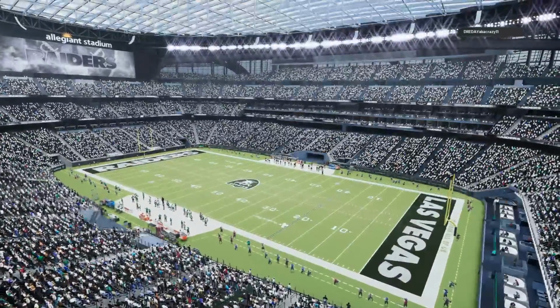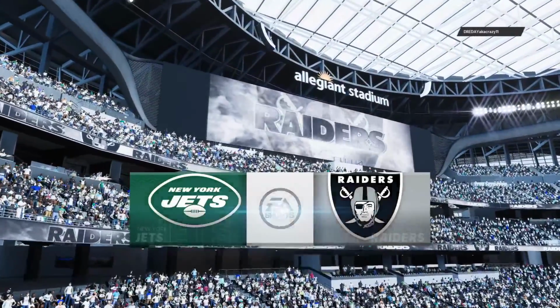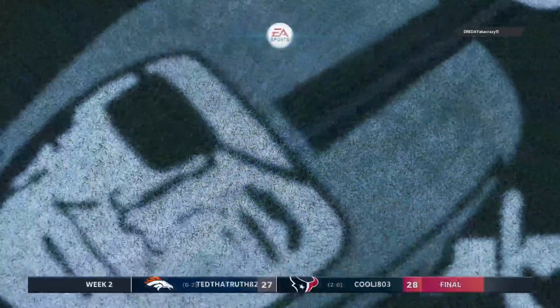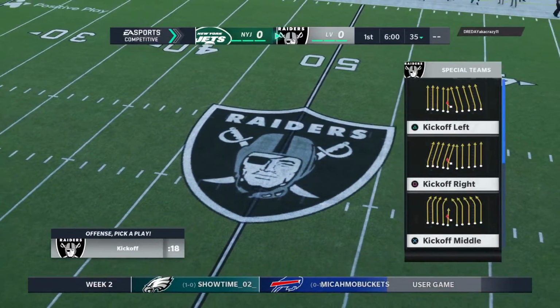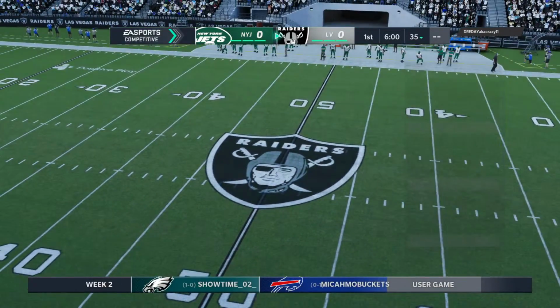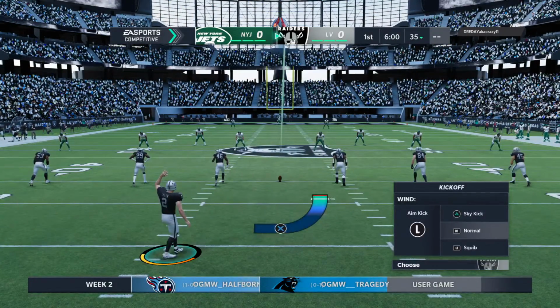EA Sports coverage of the NFL brings us to Las Vegas, Nevada. The scene a few moments ago, here it is. It's unlike any other in sport as both teams made their way out of the tunnel. These folks are fired up as their guys are ready to do battle between the New York Jets and the Las Vegas Raiders.